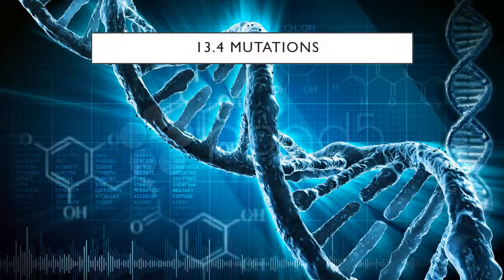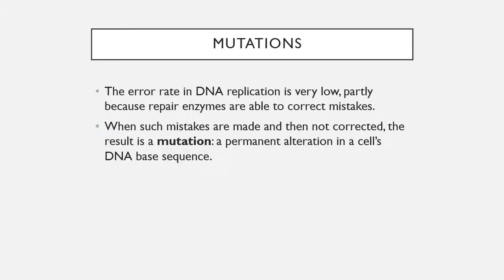Next up in section 3.4, we'll look at mutations. So what happens when one of those bases in your DNA changes? When one of those bases changes, we call that a mutation. So the error rate of DNA replication is very low, partly because repair enzymes are able to correct mistakes. So there are repair enzymes that go along, they read that DNA code, and if they find an error in that DNA code, then they will repair it. But if mistakes are made and not corrected, we call that a mutation.